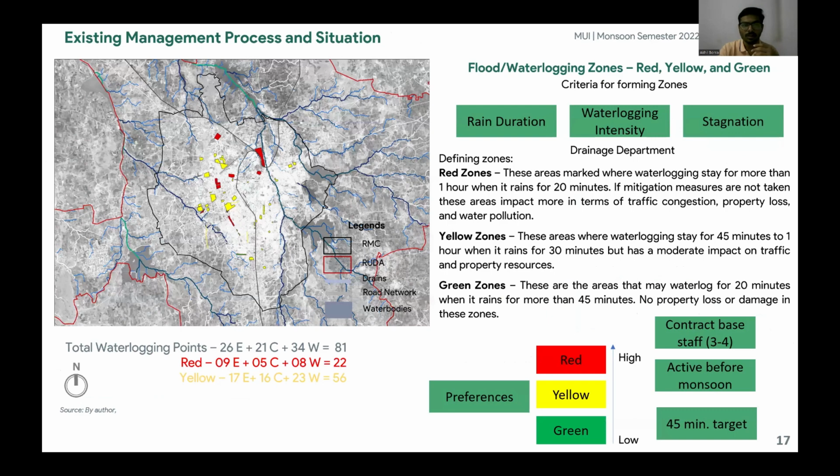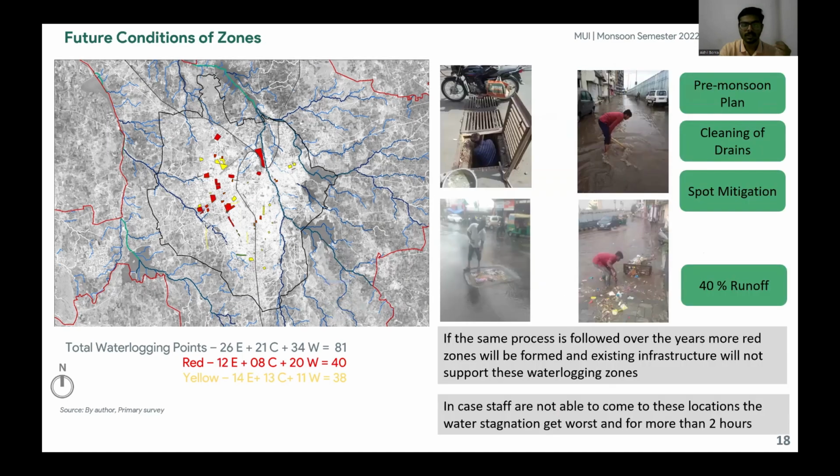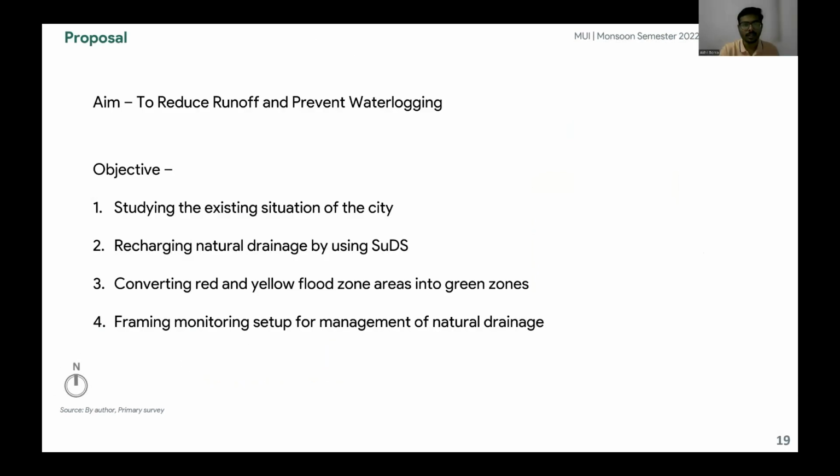So the waterlogging areas which are formed by the RMC are in the red, yellow, green zones, which have different priority for each zone. Right now there are 22 red zones, which can be increased to 40 zones if this continues in the RMC. To reduce runoff and prevent waterlogging is the aim of the project through these objectives.